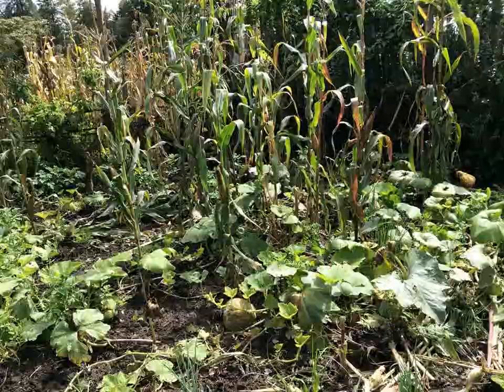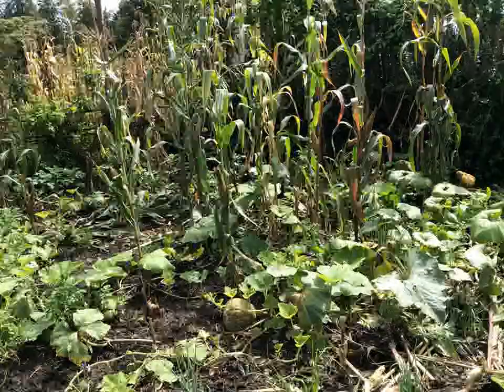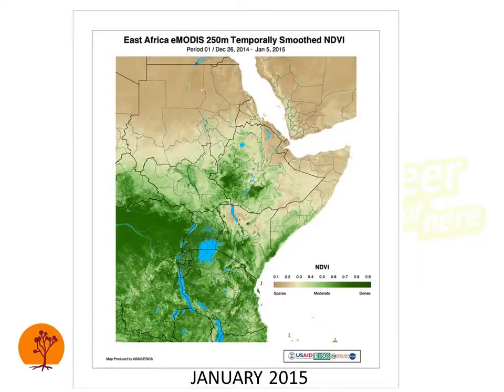Sometimes, however, the rains are less than expected, or indeed they may fail completely. In this case, the maize crop may suffer and not generate good cobs. In the worst situations, when a drought occurs, the complete maize crop fails, and in that situation, you have no food for the families. So what role do satellites play in this situation?